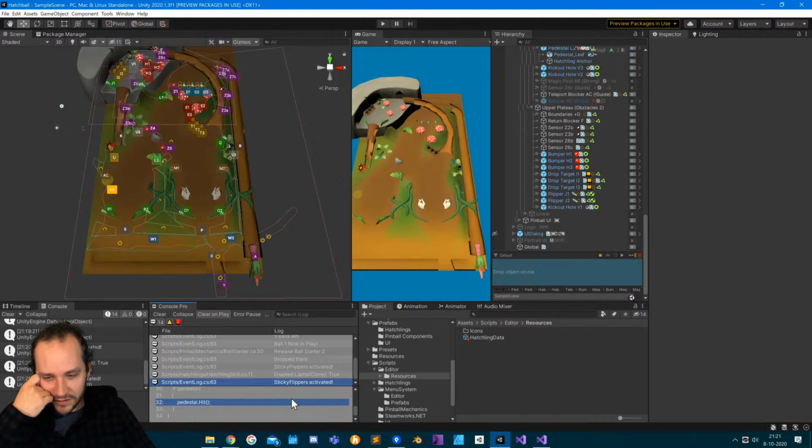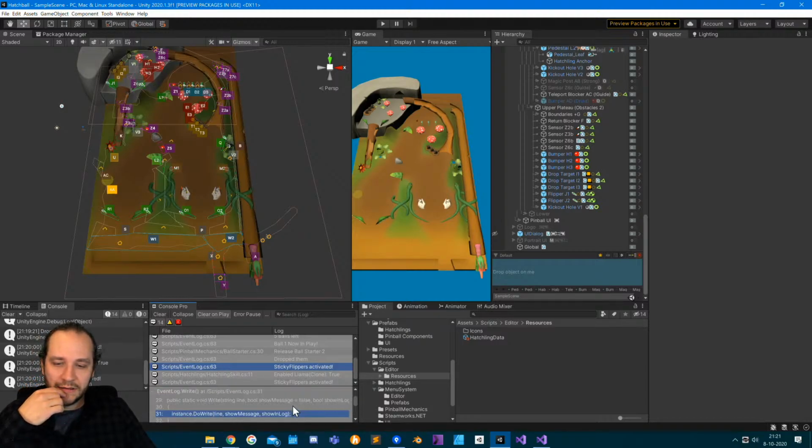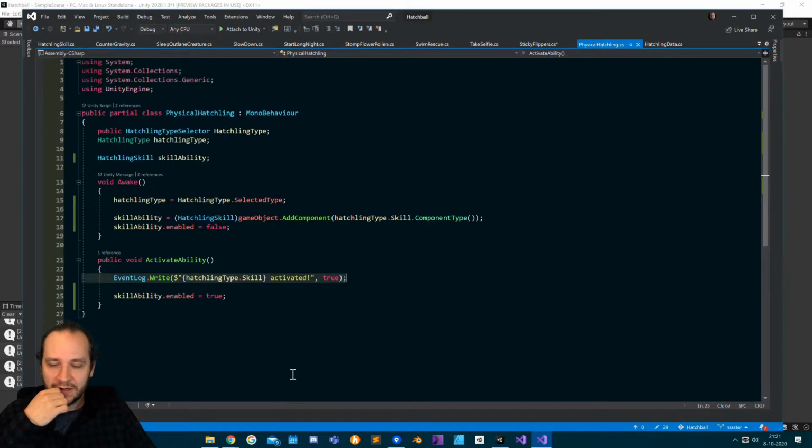Interesting. This is like on collision enter. On collision enter. Super interesting. This is the same thing. Pedestal hit, active hatchling activatability, and skill activated, and here activate ability. That's interesting.